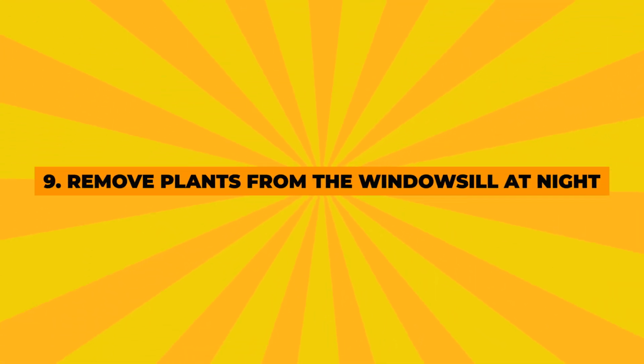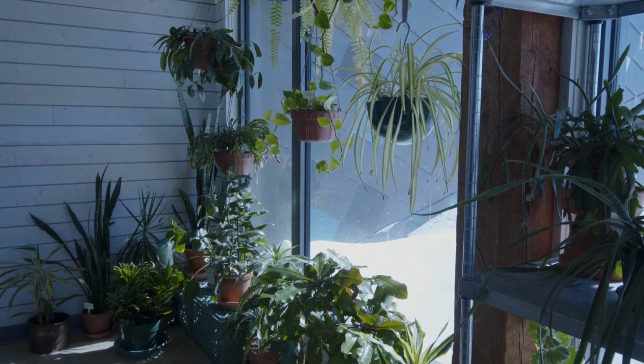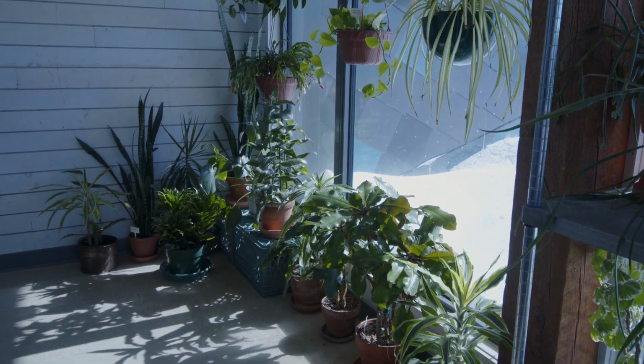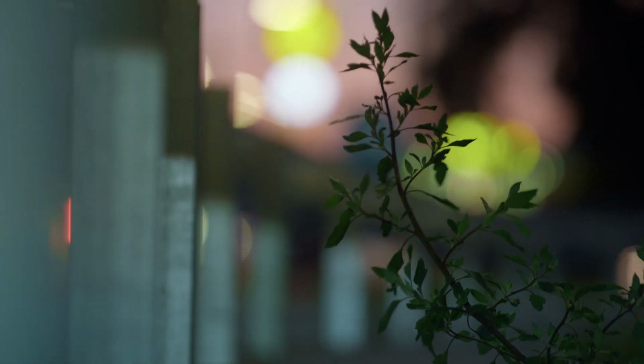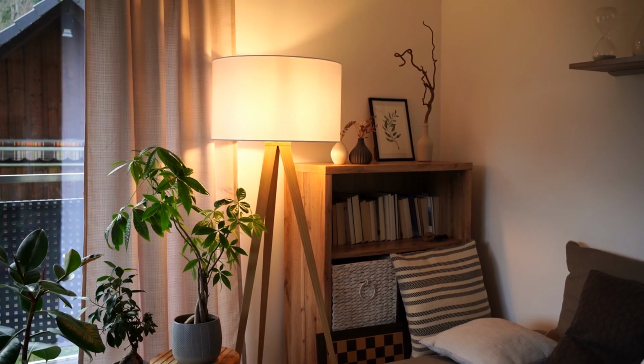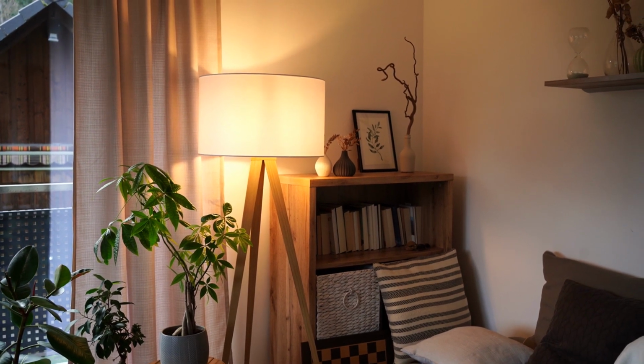Number 9. Remove plants from the windowsill at night. During the day, plants on the windowsill and shelves remain warm, but in the nighttime, cold drafts can damage them. So if you live in a really cold climate, change the position of your indoor plants after the evening if they're close to windows and doors.